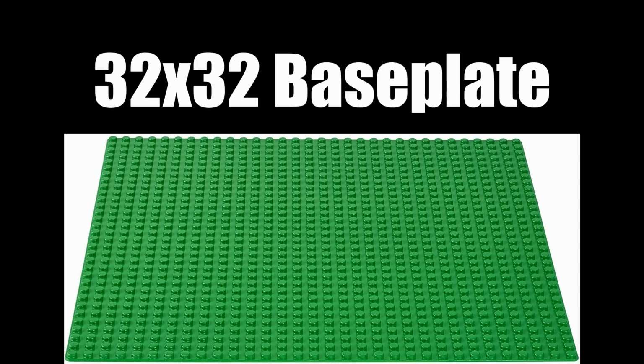Now guys, just so you get a sense for how big this set is, this first section is nearly the same size as a full base plate. It's over 32 studs wide and 26 studs deep.